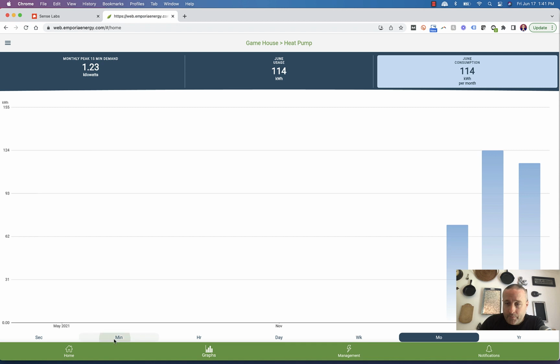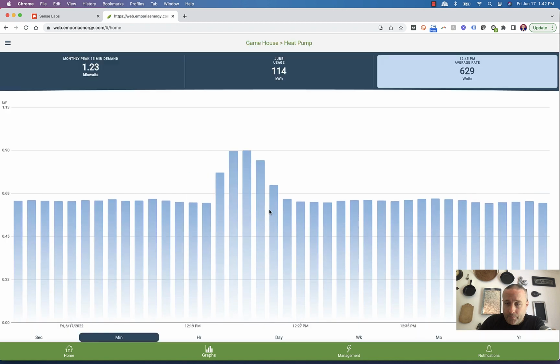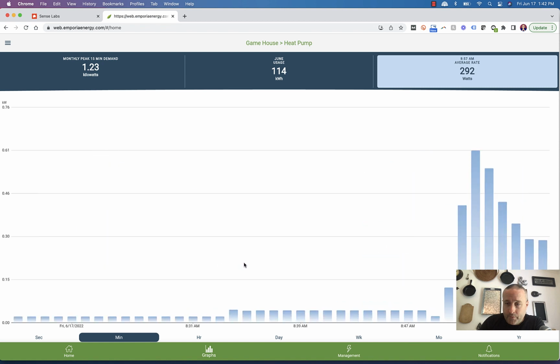But let's take a look at minute by minute runtime. This one's relatively similar in its output, interestingly enough. But again, it's been fairly hot. And let's see, what's the lowest that it runs at? So this is what I think is cool. Look, it drops down to 300 watts at minimum, which is almost nothing. That's like a third of a ton. That's really, really low. Now it's a 1.5 ton unit, so that's good.